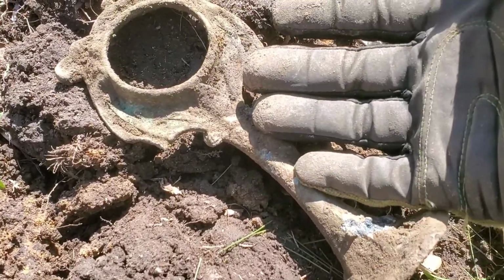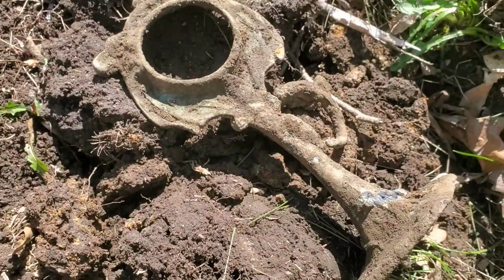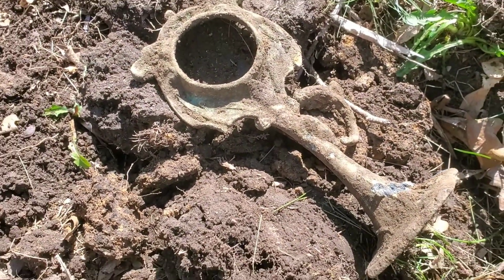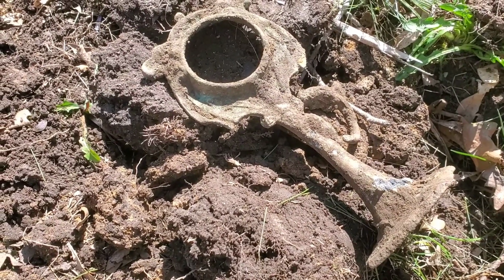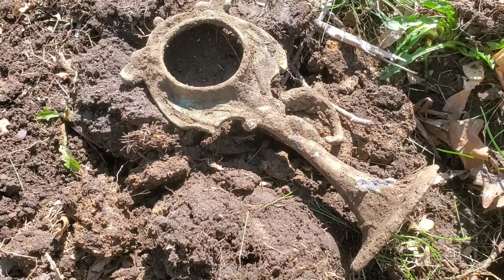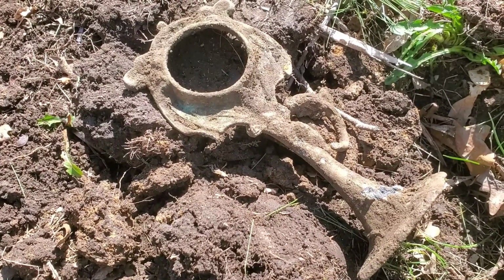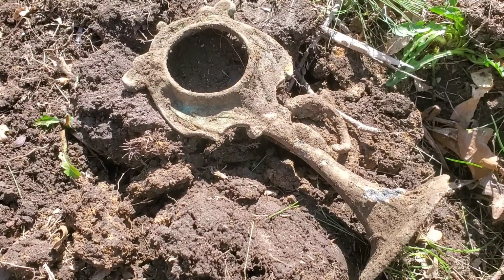I'm just going to kind of put my hand there so you can get an idea of the size. Looks like this piece wrapped around it. Not sure if it's a picture frame or what, but it would have stood up and down on top of something. It's dirty enough that we can't tell if it was actually attached to something it would have stood on, but if anyone has an idea of what this is, please let us know. It's got a pretty little design to it as well.